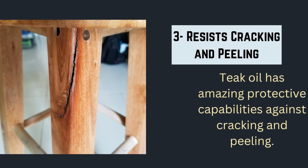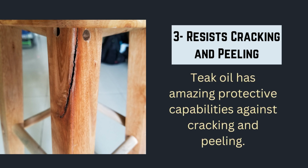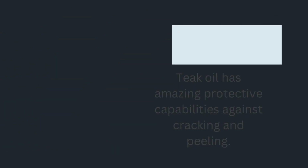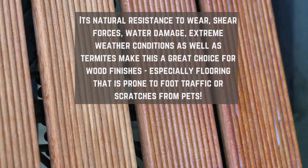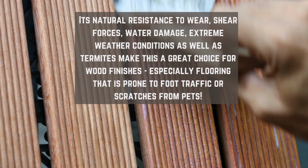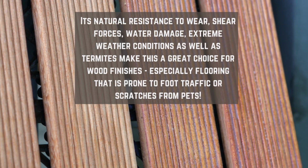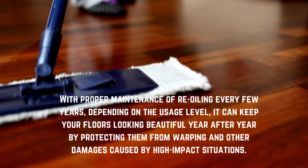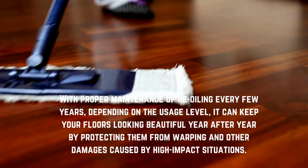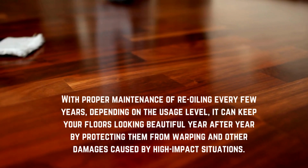3. Resists cracking and peeling. Teak oil has amazing protective capabilities against cracking and peeling. Its natural resistance to wear, shear forces, water damage, extreme weather conditions as well as termites make this a great choice for wood finishes, especially flooring that is prone to foot traffic or scratches from pets. With proper maintenance of re-oiling every few years, depending on the usage level, it can keep your floors looking beautiful year after year by protecting them from warping and other damages caused by high-impact situations.